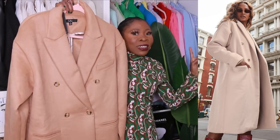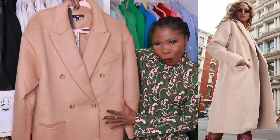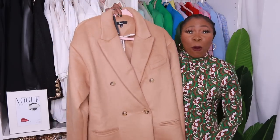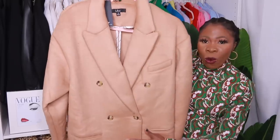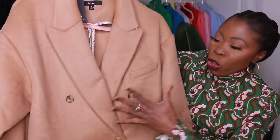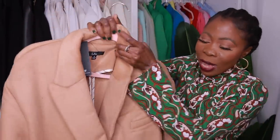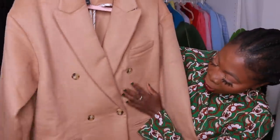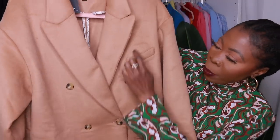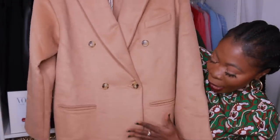Both colors are as beautiful, but this one is what I was looking for. Look at this goodness right here. It's the color for me. I love the intensity of the camel color. Wow, I'm close so you guys can see, and we're gonna go over spec, the lapel details, the collar details as well, the contrasting turtle shell buttons, four of them. Also with a pocket at the chest part and somewhere right here at the side.